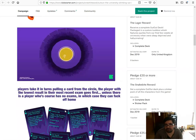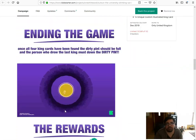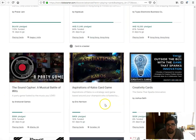15 pounds for one deck. No idea what the back design looks like, if it's even here, or who's producing it for that matter. And it's a no-go for me. Moving on.